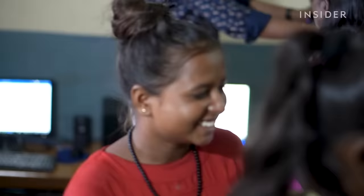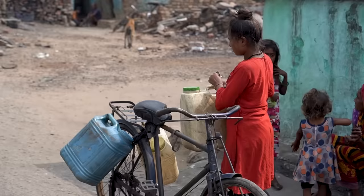Even though she's still figuring out her next step, Rinki tries to find bright spots in the risky job she must keep doing for now.